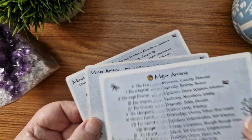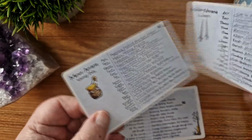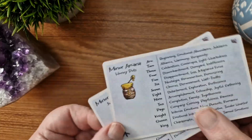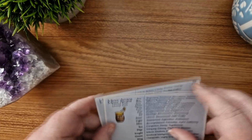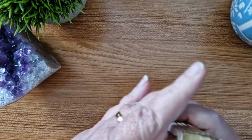So there's one card that covers the major, and then the minors. So 2 more cards, of course, 1 suit on each side. So let's look at the cards.